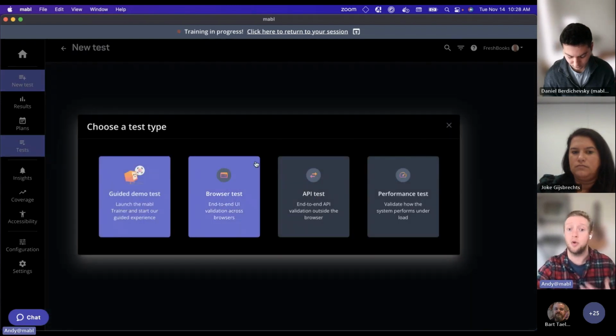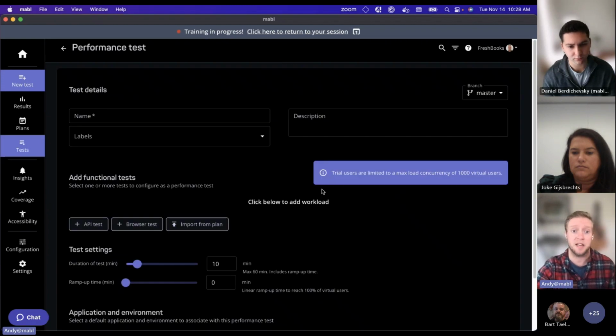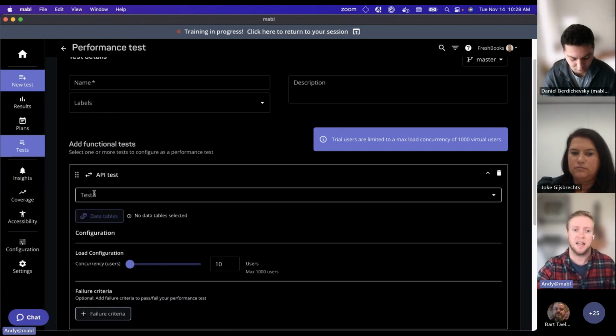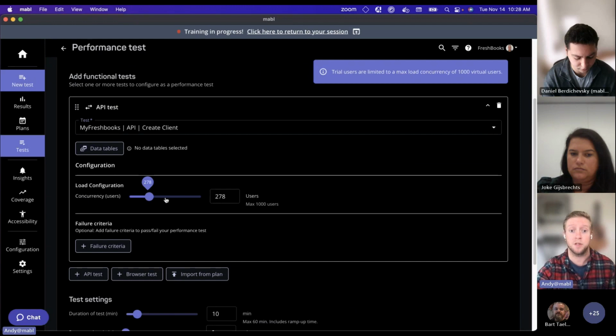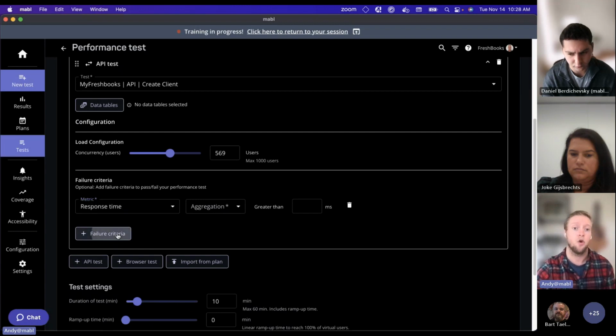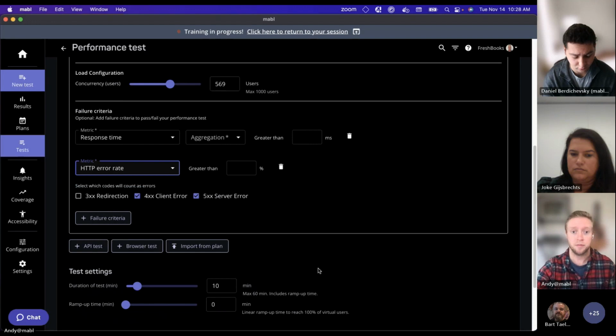So with those UI and API tests that I've built already, I'll now start to create a performance test where I can import one or more functional browser or API tests to run with performance metrics. Let's start with an API test where maybe I choose to import that create a client API test. We can now see how that performs under the load of, say, 500 users, and I can measure those performance metrics like response time or error rates that I might get from that API.